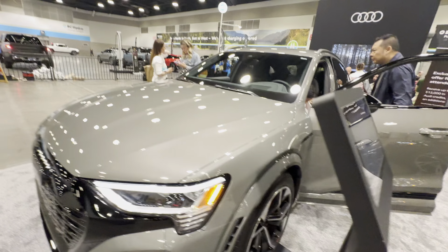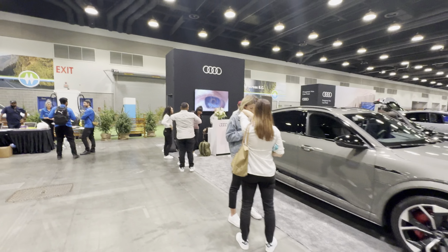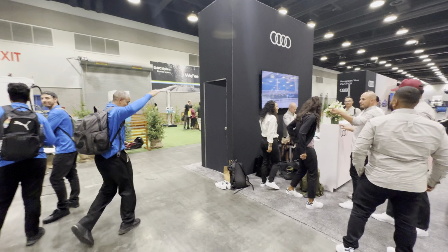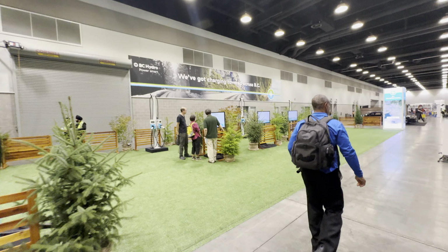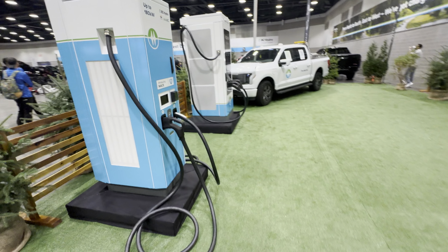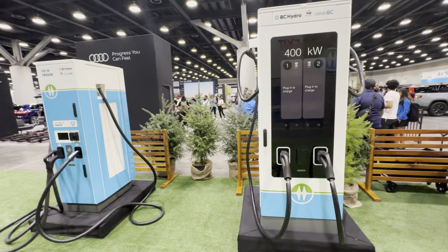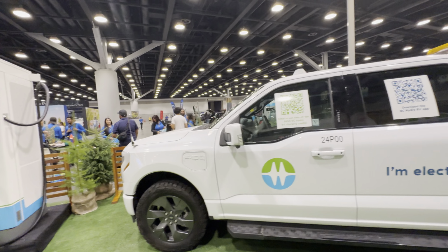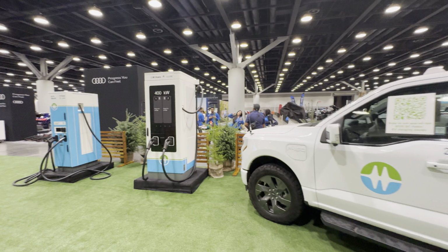All right, and that's it. We're at the back of the test drive area. I think over here was a BC Hydro exhibit in the back corner. And that concludes the tour at 502. Pretty much pulled it off. Here's the new 40 kilowatt superchargers. Seems like Kyle Connor's gonna need one of those. And here's one of the company cars, of course, an Electric Lightning.